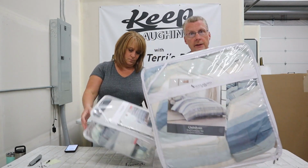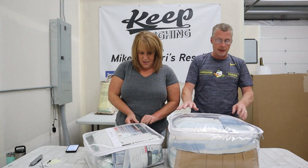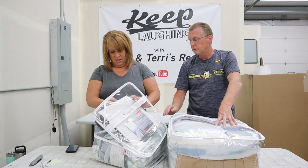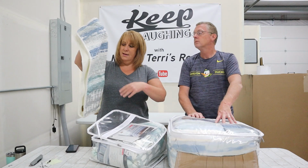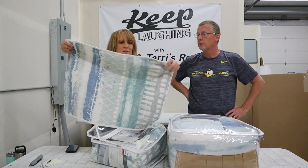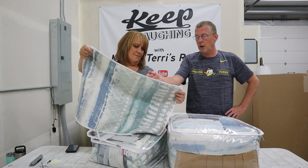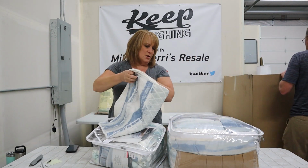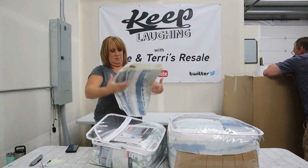These are nice, you guys. And they're made by UGG. They're not going to be cheap. Those are nice. That's nice material. Feels really good. Feel the back. It's like a microfiber. Kind of some good tropical ocean colors there.